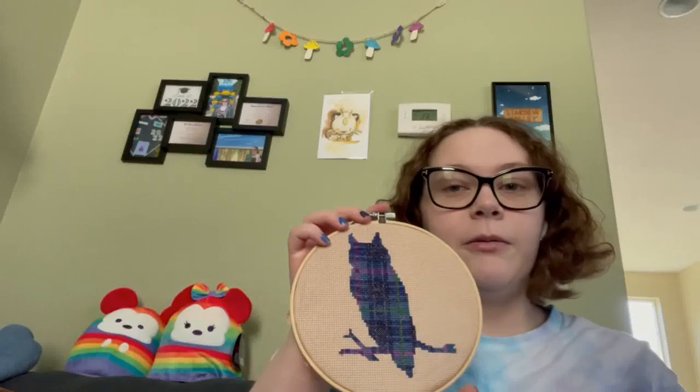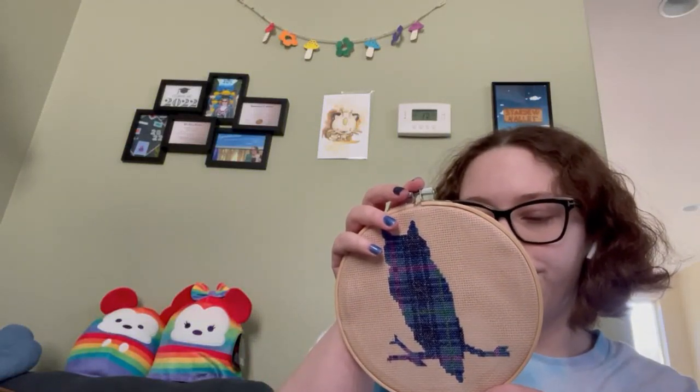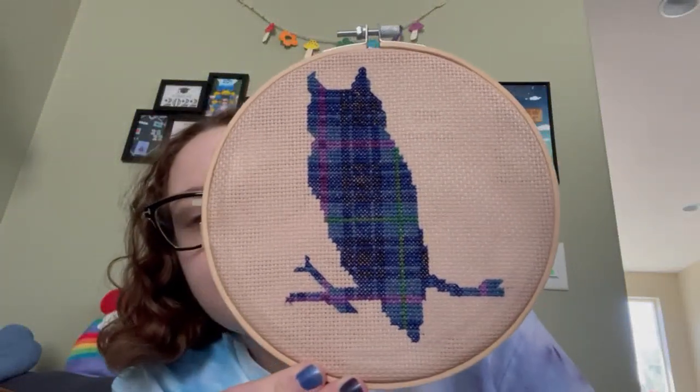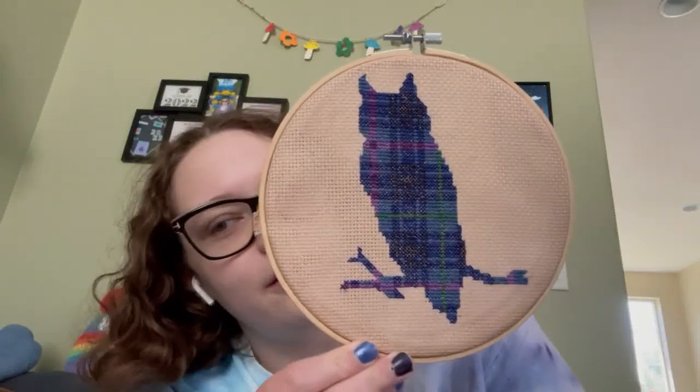This is a beautiful owl. I did a complete color change, palette swap, if you will. This is from the Fun and Funky Cross Stitch book magazine. It was on Kindle Unlimited.